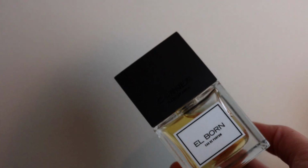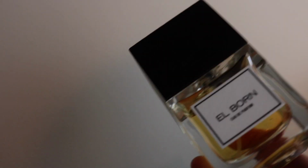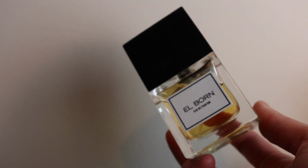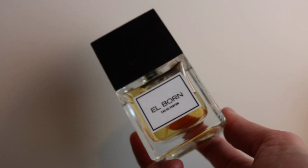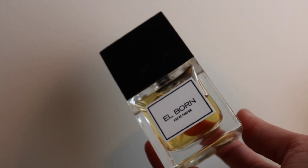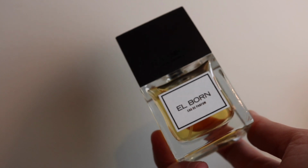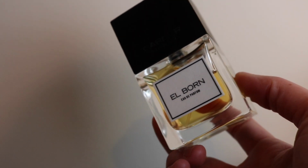Okay, next we've got Elborn. This is another one that I love. Yes, I love this. It's got fig and honey. Yeah, I love it. It's creamy. It's just a beautiful spiced honey and fig fragrance. I love it. So that is Elborn.